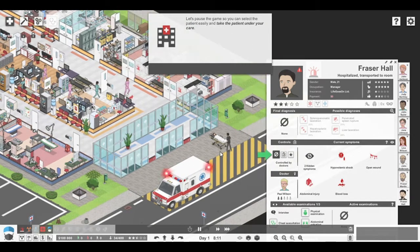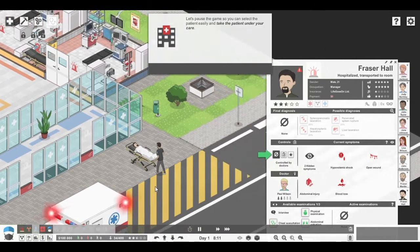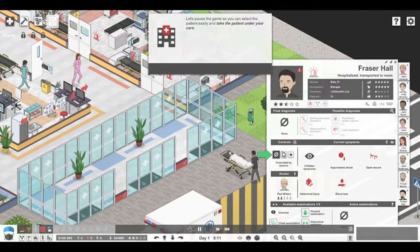Fraser Hall. Mr. Hall, you're arriving on a bed. Fine. Take the patient under your care. Yeah, fine. Now let us follow the patient through our hospitalization process. This can start at the emergency department with observation and trauma hospitalization.